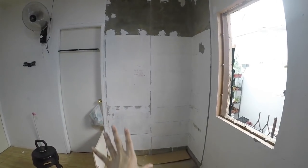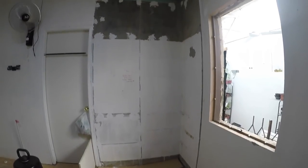Paint kami ng this side tsaka ng dito. Ang ganda kasi sobrang white na. So, this area naman yung ipipaint ko today. Yan. So, let's do this!